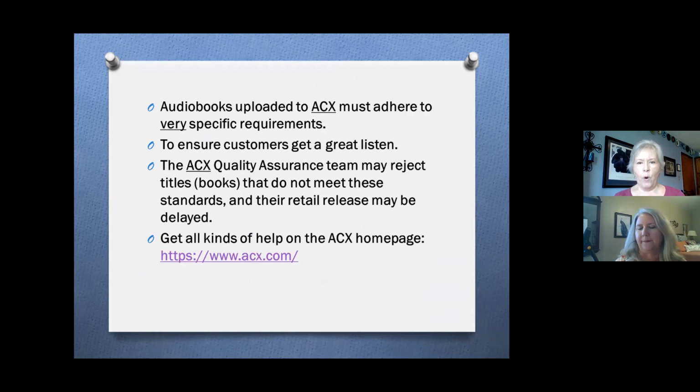Anything that we record for ACX goes through quality assurance, and if they reject my title for one reason or another, they will send me an email telling me exactly what it is that's not right, and they will make suggestions on how to make it better or where to go to learn how to make it better. You can get all kinds of help on the ACX homepage.